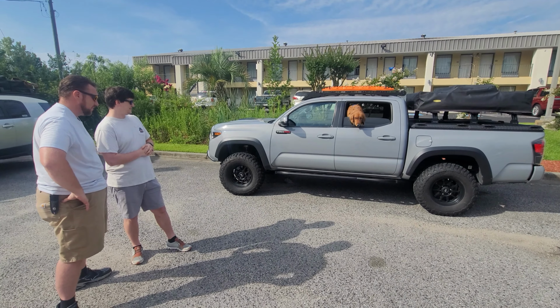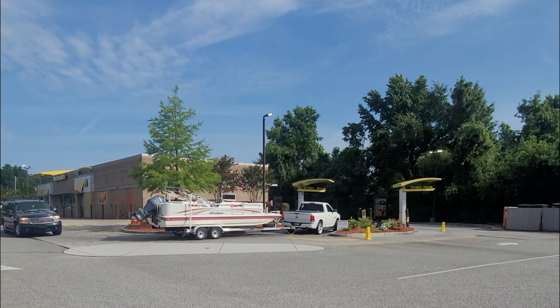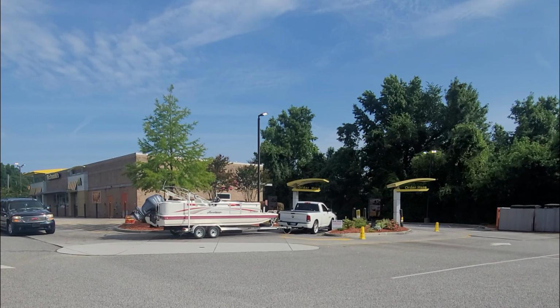It's a cascading effect. Look at that guy with his boat. Look at that guy. Oh, my gosh. Sweetie, turn around and look at this. Dragging his boat. Look at that guy. If he makes it through, good for him. It looks like he might.